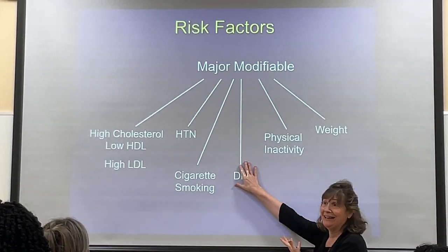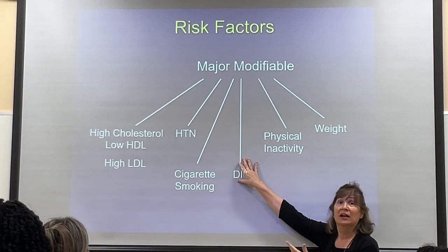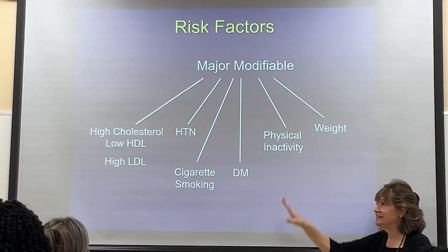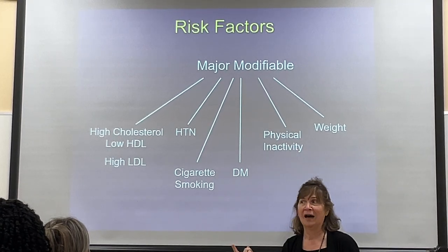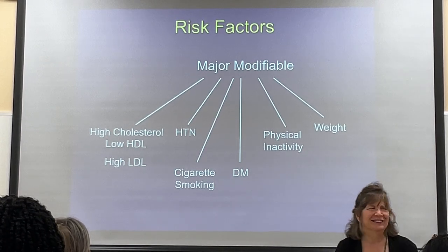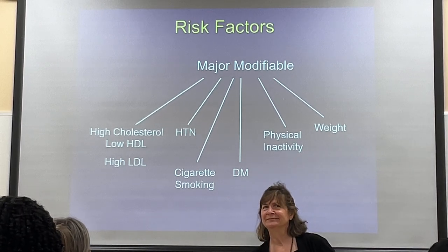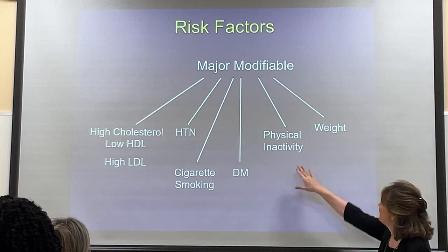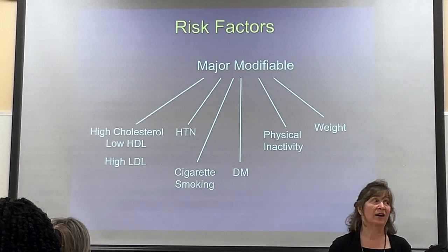Diabetes: Rock had diabetes. If you don't control the sugars, and Mickey tried as best she could, you lose the elasticity of your vessel walls. Physical inactivity, that's easily fixed. Get the okay from your doc. Hey, can I start walking around the block? Sure, when it's not 104 degrees outside. I mean, seriously, that was tragic. I opened the door this morning, and it's not quite a cool breeze, God bless you, but it's getting a little better. Weight: that truncal obesity puts you at risk, friends.